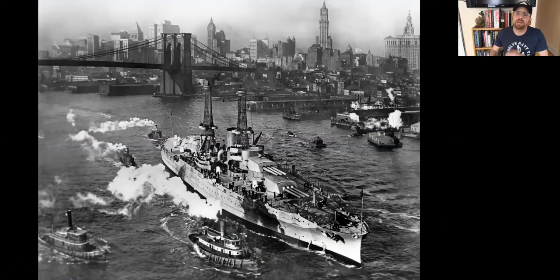As we get into the 20th century, this is a photo from 1916 showing the USS Arizona after having just passed under the Brooklyn Bridge. And you can see in this photo, there are these two tall structures sticking up from the USS Arizona. These are what are called cage masts, or artillery spotting masts.